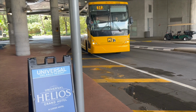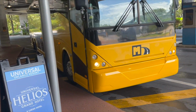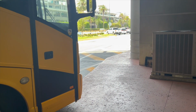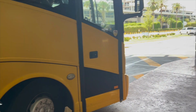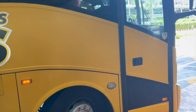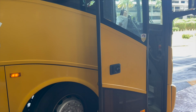Bus has arrived back for Helios Grand. What's interesting is that this is a Mears Connect bus, not a normal Universal bus like that one that just left. And Mears is like a third party that Disney uses and a few other theme parks use. So I'm surprised that they're using this for the Helios Hotel. I don't know if they're just having issues because it's so new, but I am surprised by that. I'm not mad at it because the seats are nice. It's a charter bus versus like a normal bus, but it's interesting.